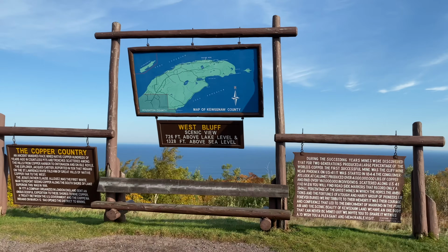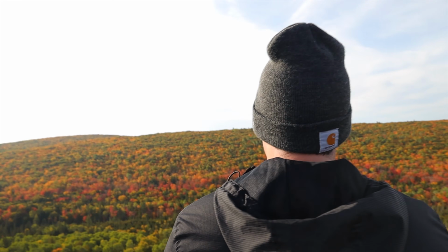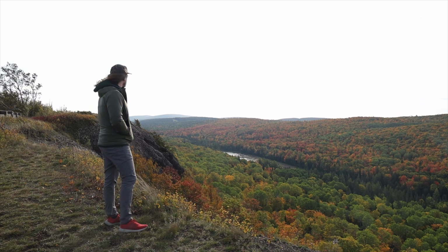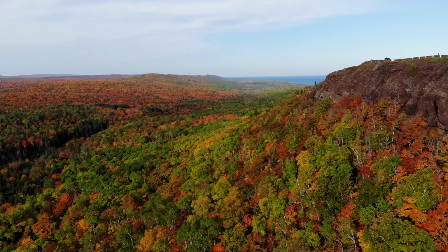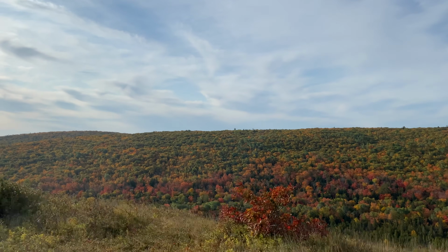Sometimes when you go back to a spot in a different season, you're like, oh, it looks different, it's really cool. But when you go to somewhere for the very first time, you just really take it all in a little differently. There are spots we didn't even get to check out this time. I can't wait to be back again in the future.